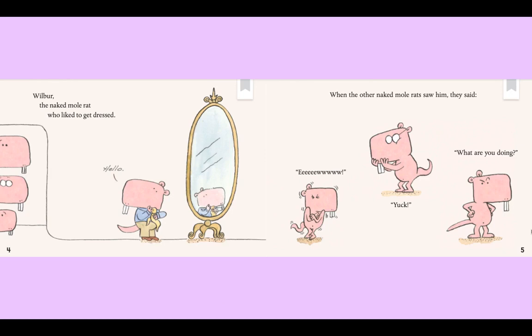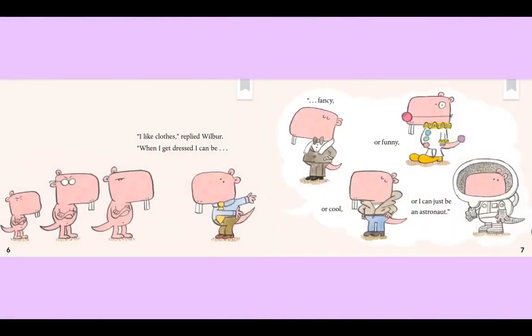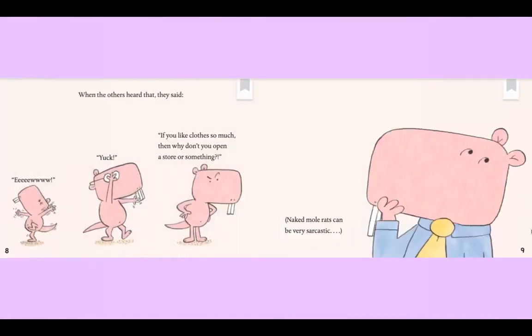Hello. When the other naked mole rats saw him, they said, ew, yuck, what are you doing? I like clothes, replied Wilbur. When I get dressed, I can be fancy or funny or cool, or I could just be an astronaut. When the others heard that, they said, ew, yuck. If you like clothes so much, then why don't you open up a store or something? Naked mole rats can be very sarcastic.